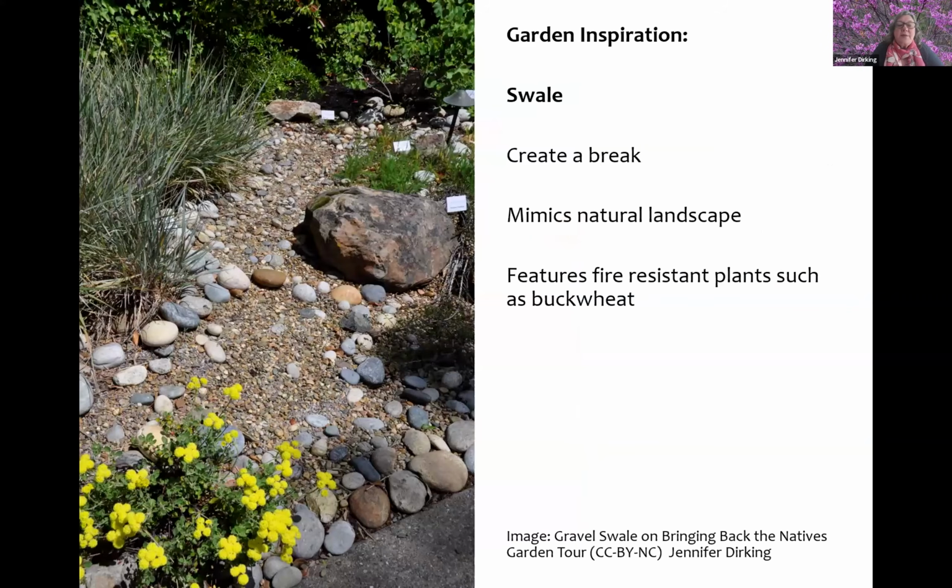Here's another example from the Bringing Back the Natives garden tour. I saw this beautiful swale with buckwheat, which is on the plant list as well. And it's beautifully designed.